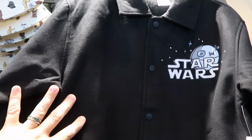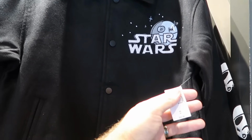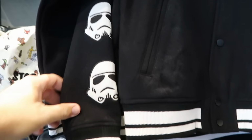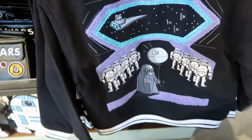One more jacket though, perfect for winter, is the embroidered Star Wars logo on the front with some TIE fighters, the Death Star. This one is a full button down. These are $80 a piece. You have some Stormtrooper helmets embroidered on the sleeves, but how about the backside? This is incredible with Darth Vader holding the balloon and a bunch of Stormtroopers.